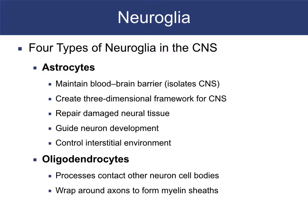Second one is the astrocytes. The astrocytes play a role in maintaining the blood-brain barrier. Let me digress here just for a minute, talk about the blood-brain barrier, because as I told you, the most important thing to human life is staying conscious and keeping our brain working right. In order to keep our brain working right, we have to control the level of all the chemicals that are in it. Now, sometimes we do things to alter that chemical stuff in there on purpose.